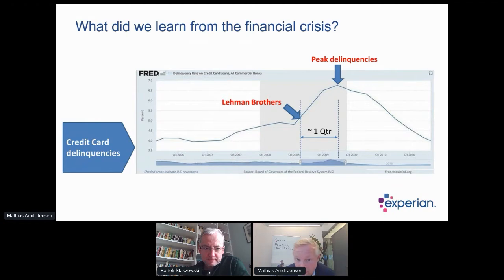When we move forward fast to 2020, March, April, we saw COVID-19 come into play, and we had a high expectation for an increase in delinquencies and more stressed customers. And I will give the word now to Bartek to put on a few reflections on what we saw during COVID-19 and are still observing.